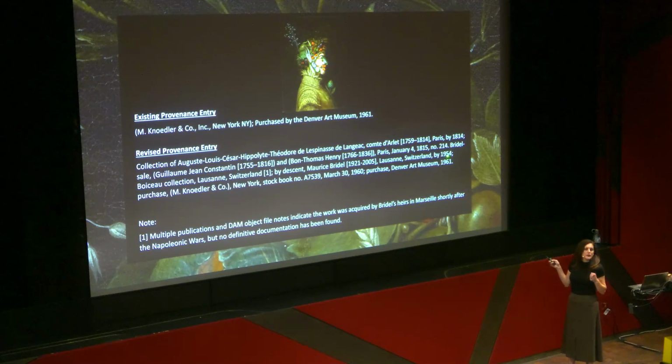We have no documented evidence, but we have a lot of publications that repeat over and over again that this work was acquired by Bridal's heirs after the Napoleonic Wars. So it's worth keeping here in the provenance line, but we add a note basically saying we have no hard evidence, but we have a lot of supporting evidence to include this in our statement. And then, of course, we know that the Denver Art Museum purchased it from Knoedler because we have the stockbook records and a lot of supporting evidence for that.